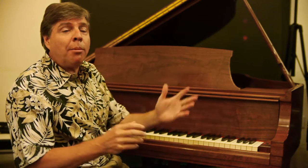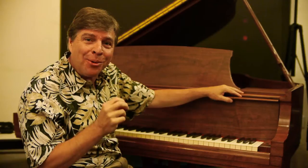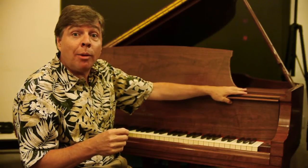The Model M Steinway is just a great size. It is worlds more sound and richness, particularly in the bass, than the Model S, which is the next size smaller, yet it can fit in almost any room. It's a great size at 5'7". It's one of the most popular Steinways.